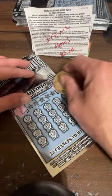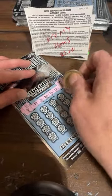Nothing in the bonus area, guys. Nothing in the bonus area over there either.